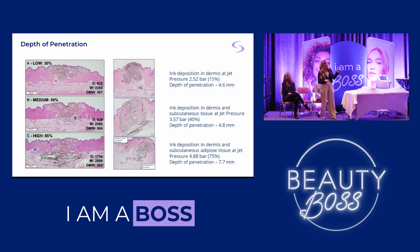We could see that using pig skin and that ink, when we use a low pressure at 30%, we reach 4.6 millimeters in depth of penetration. Now, all the way on the opposite side of that spectrum, if we use a high pressure at 65%, you can see that we can go upwards of 7.7 millimeters in depth of penetration as well. I really love this diagram because the proof is in the pudding here.